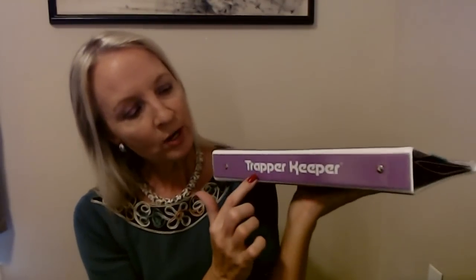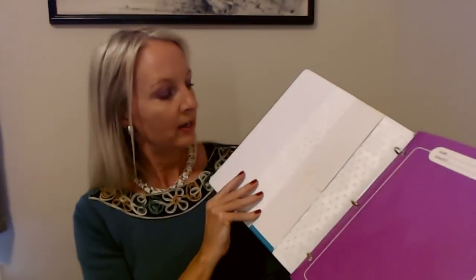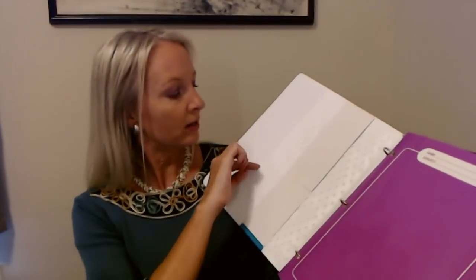And we have that pretty purple here on the outer part. And here where it says Trapper Keeper, it's also done in that nice purple. So let's look at the portfolios. And again, you have that same little pocket right here. The pockets on all of them, I think, are basically the same.